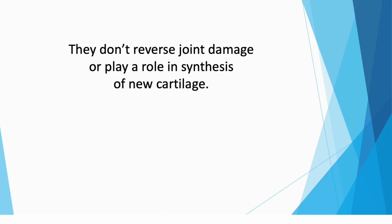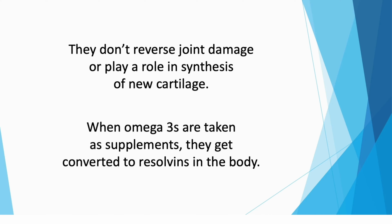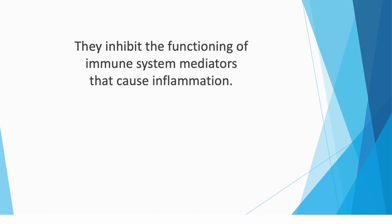They don't reverse joint damage or play a role in synthesis of new cartilage. Instead, their only function is for pain relief. When omega-3s are taken as supplements, they get converted to resolvins in the body. These compounds are 10,000 times more effective than normal fatty acids. They inhibit the functioning of immune system mediators that cause inflammation.